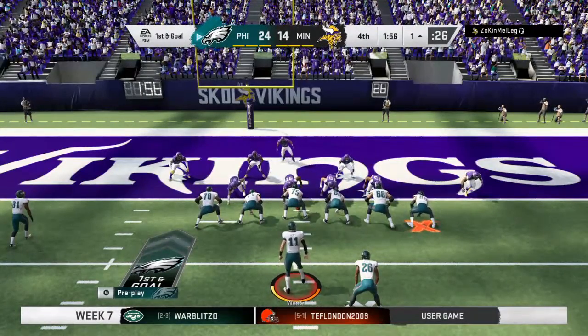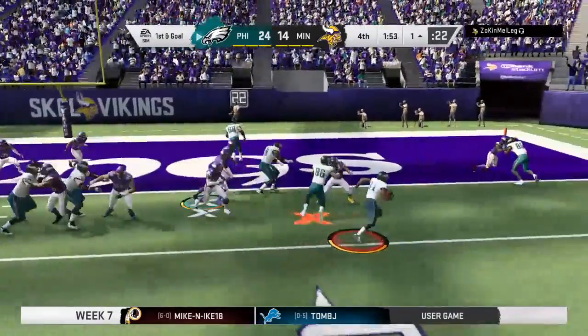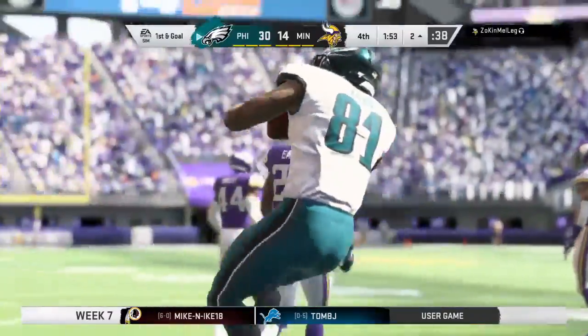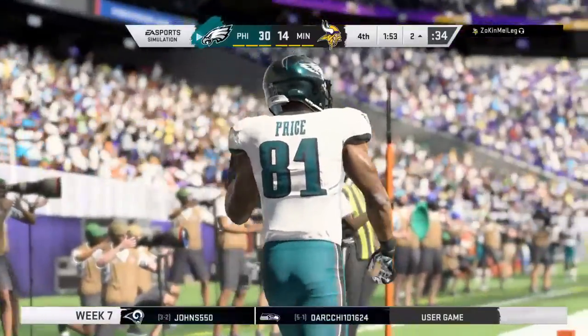The best starting field position you could possibly have. First and goal from the 1. And he's in for an Eagles touchdown. A 1-yard touchdown reception. And the Eagles able to push further out in front.